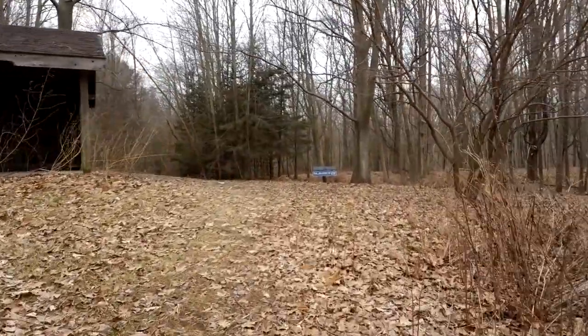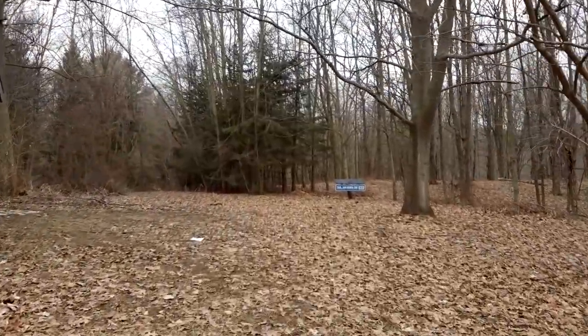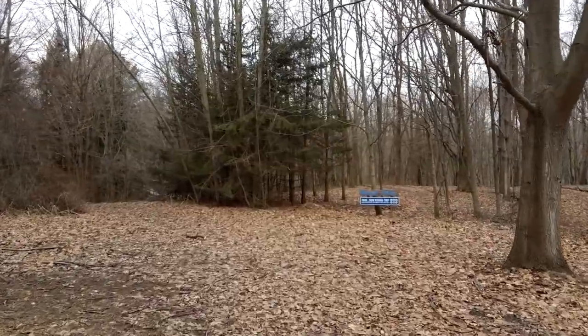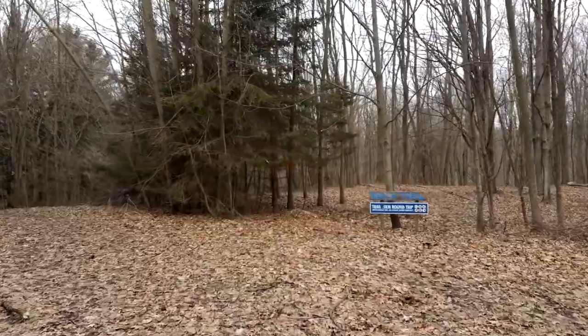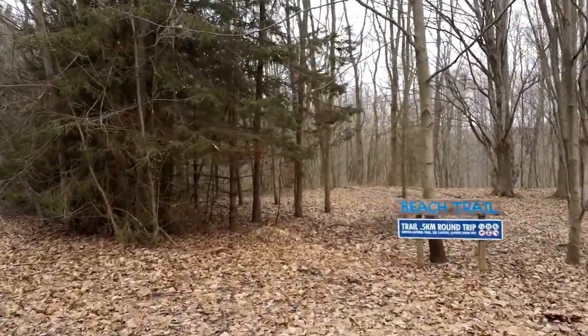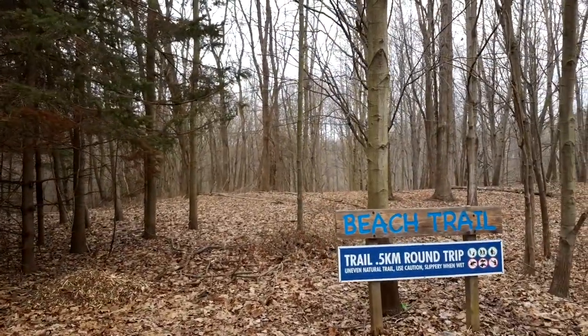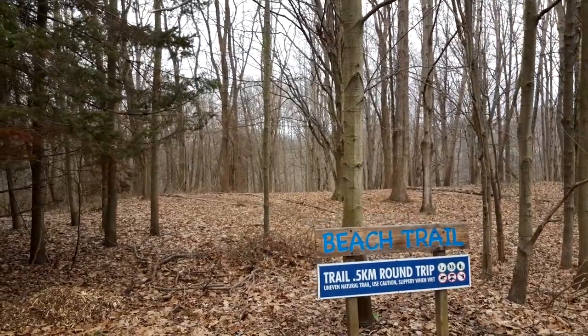So the lake looks so cool. I think we will take the 0.5 kilometer round trip walk. Whew! I don't know if we can do it. We might need to take a break. So let's go ahead and do that. Let's go take the walk down to the beach trail.